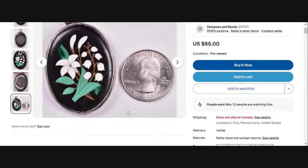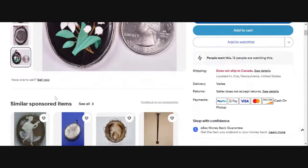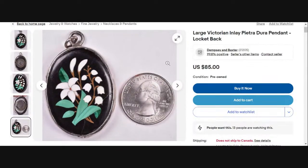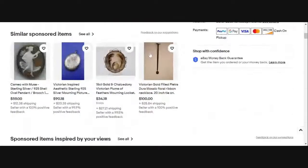I do think that they're making every effort to make sure that you know about the small issue on this. And it is just bigger than the size of a quarter. So personally, I think this one's stable and I would wear it. I do think that it is quite nice.